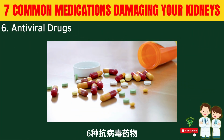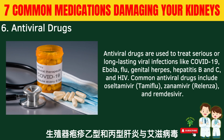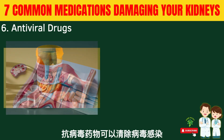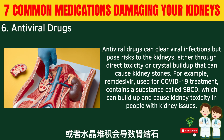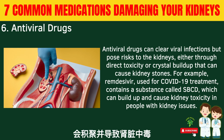6. Antiviral drugs. Antiviral drugs are used to treat serious or long-lasting viral infections like COVID-19, Ebola, flu, genital herpes, hepatitis B and C, and HIV. Common antiviral drugs include oseltamivir, Tamiflu, zanamivir, Relenza, and remdesivir. Antiviral drugs can clear viral infections but pose risks to the kidneys, either through direct toxicity or crystal buildup that can cause kidney stones. For example, remdesivir, used for COVID-19 treatment, contains a substance called SBECD, which can build up and cause kidney toxicity in people with kidney issues.